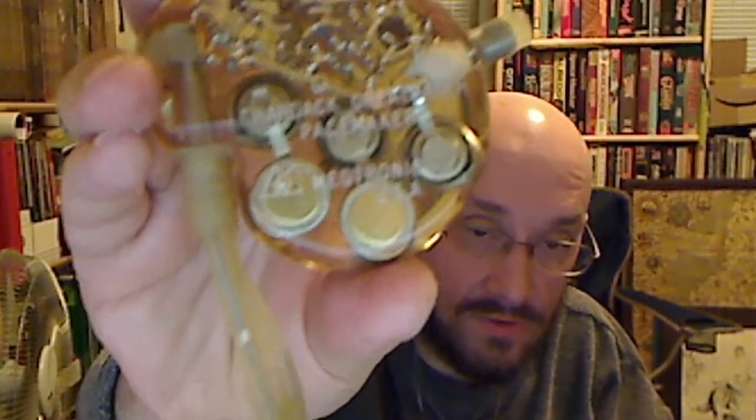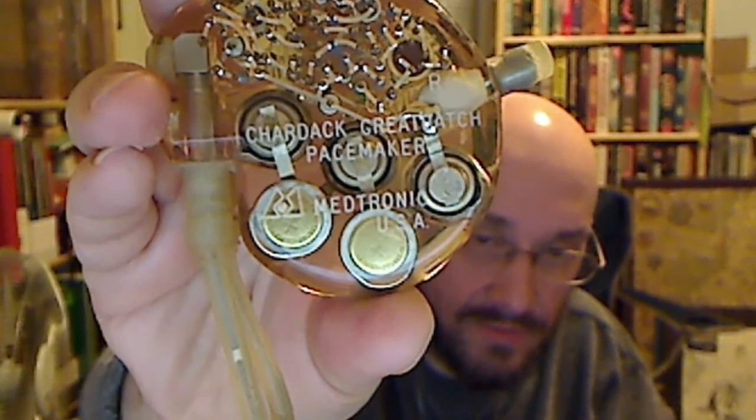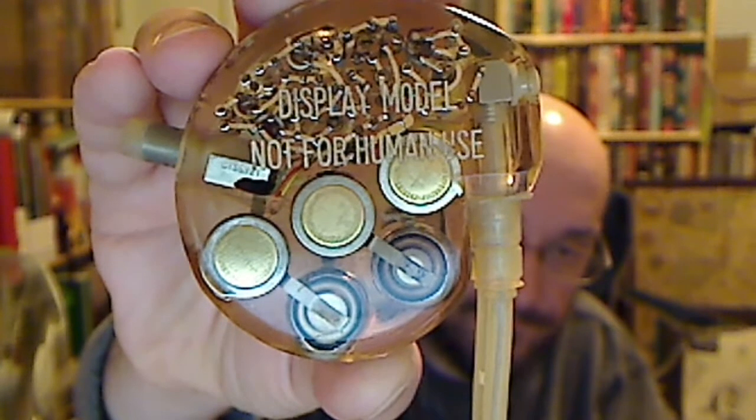There's a small R above the Greatbatch, so I think they may be referring to a registered trademark of some variety. There's also a little symbol in here, which I believe is the Medtronic logo. It's hard to see, though. Let's see if I can bring it in there and see if you can get any chance of seeing that at all. There we go. And the other side. And the circuitry is really kind of fascinating.